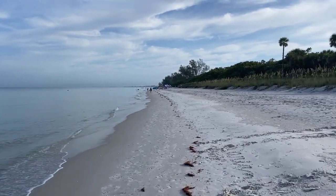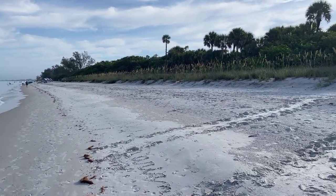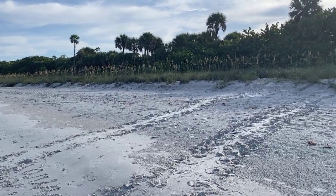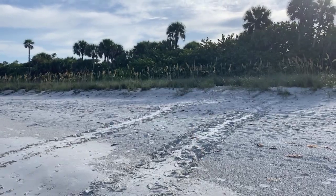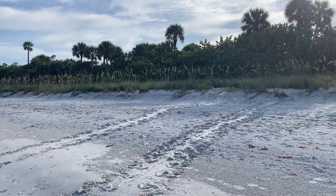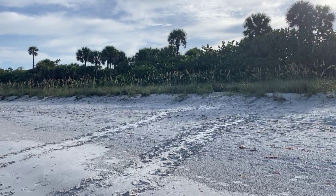There's that false crawl. That was a heck of a crawl. She went all the way up on top of the dunes there, but no nest, unfortunately. That was an excellent crawl.